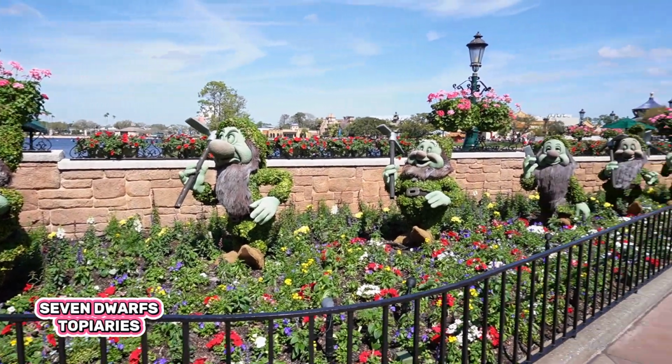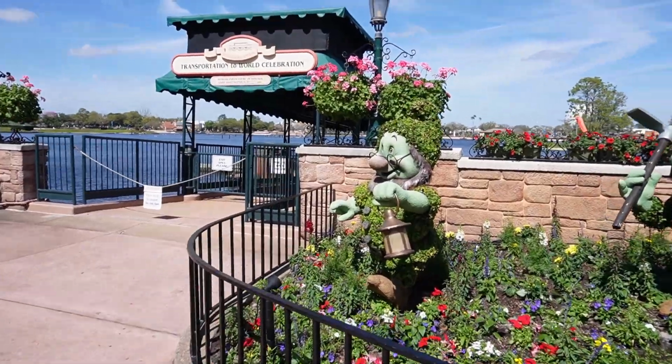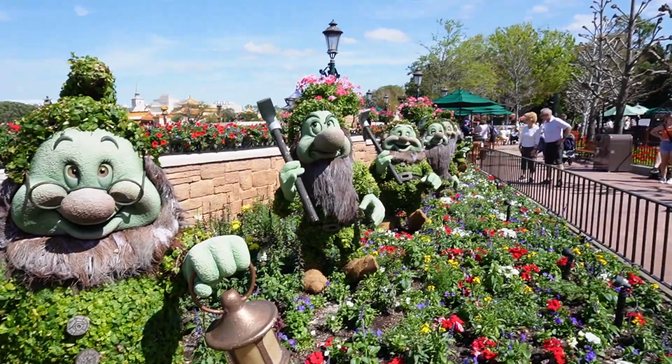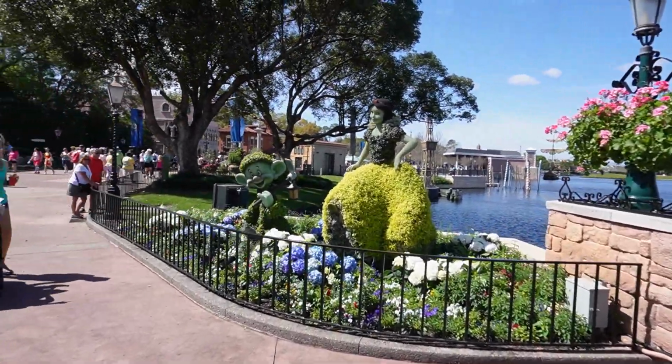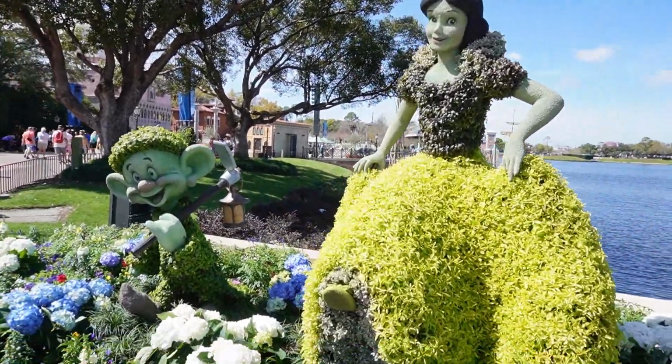My favorite topiaries have to be the 7 Dwarfs and Little Snow White. I think they are so cute. They have all of them. They're so detailed, so fun. These are my absolute favorite ones. And then over here we have Snow White and Dopey. They're so cute. Snow White's my favorite princess though, so that's probably why I'm a little biased towards these ones.